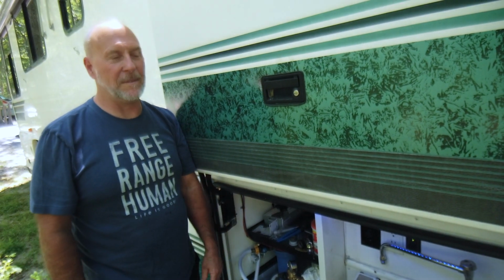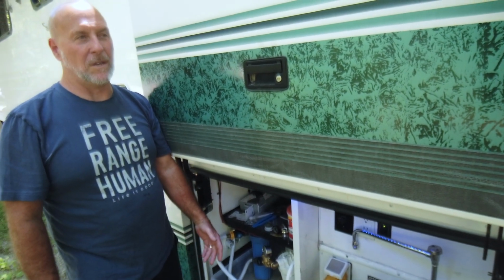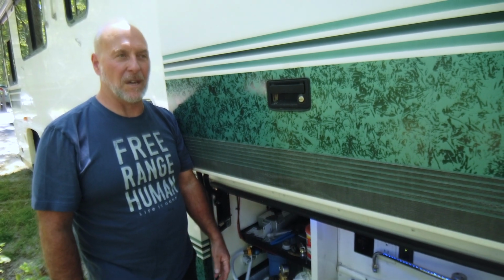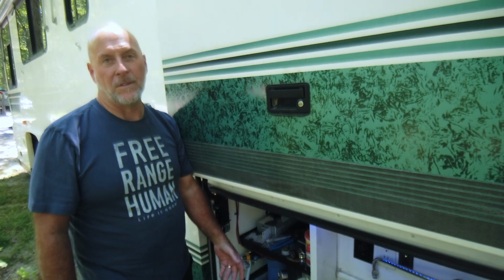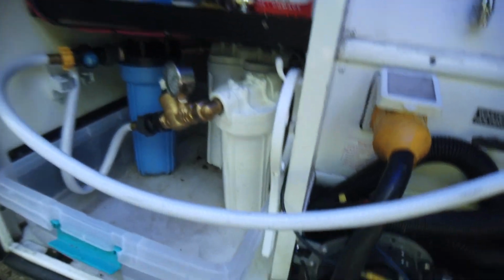but we also put some filters in, because you never can trust the water going in. Two of them are filters. One's a water softener that doesn't use salt, and then the other is iron. So hopefully we're getting pretty good water into the tanks.